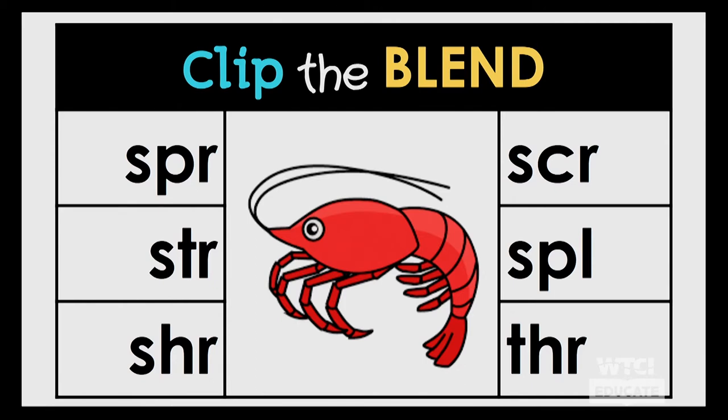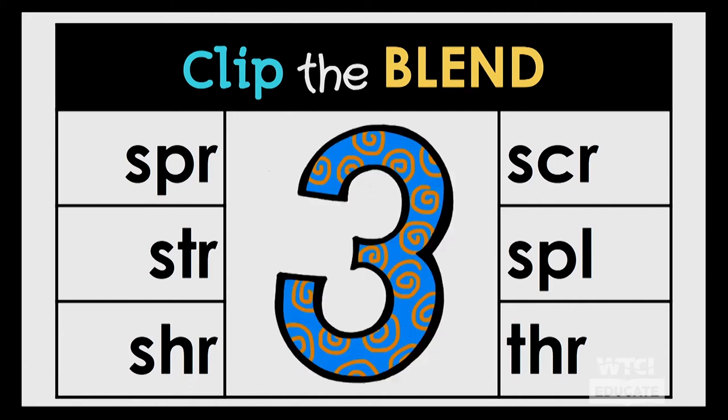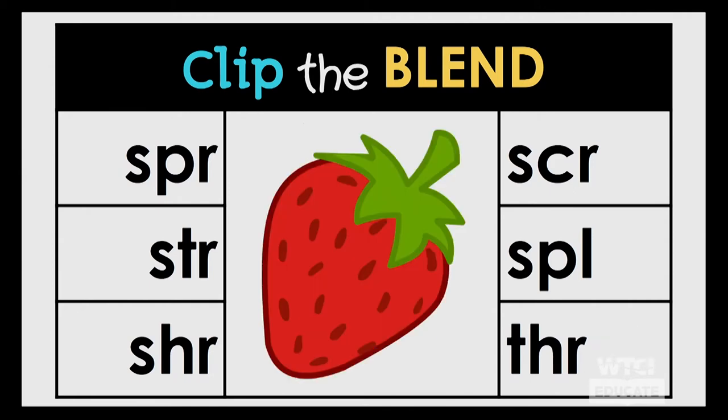Ooh, that's a shrimp. Say it. Shrimp. Ooh, okay. So I know that S-H makes that sh sound in shrimp. Ooh, I hear a sh and an r. Sure. Do you see it? Yes, it's right down at the bottom. Shrimp starts with S-H-R. Good job. Ooh, this is the number three. Say it. Three. Okay. I know that sound. T-H sounds like th. And then if I put an r sound on it, then it's T-H-R. Yes, you got it. Okay, here's another one.